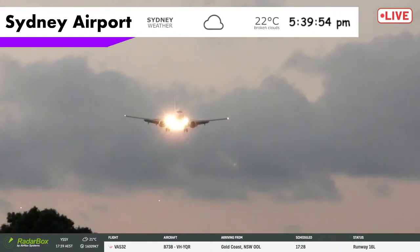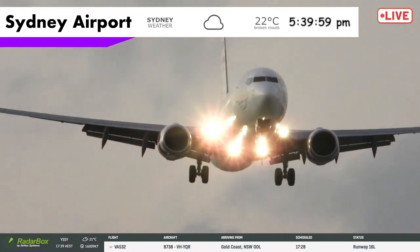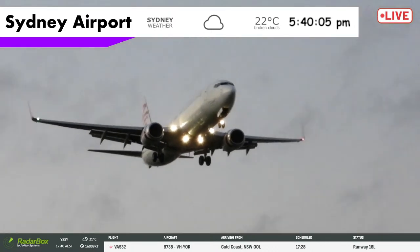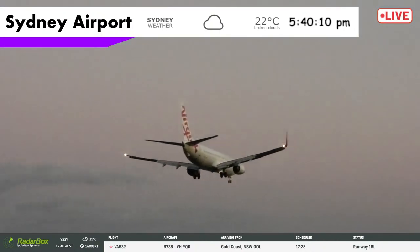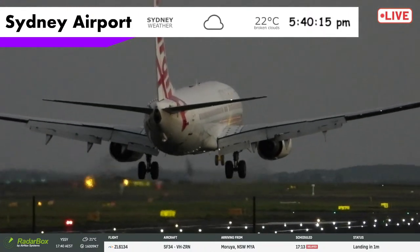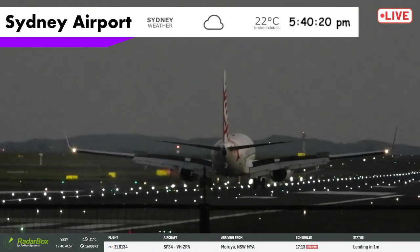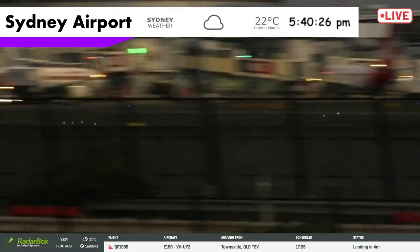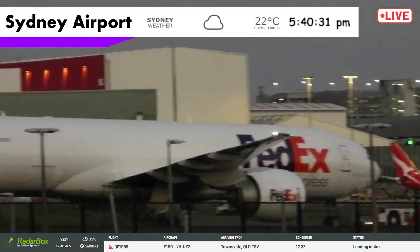Boeing 737. GE90 time, FedEx Boeing 777 freighter.